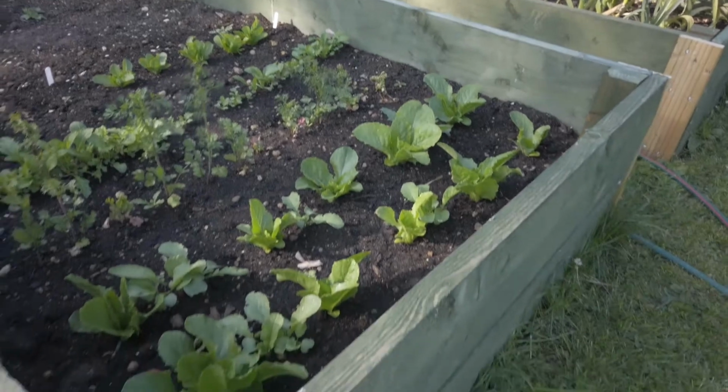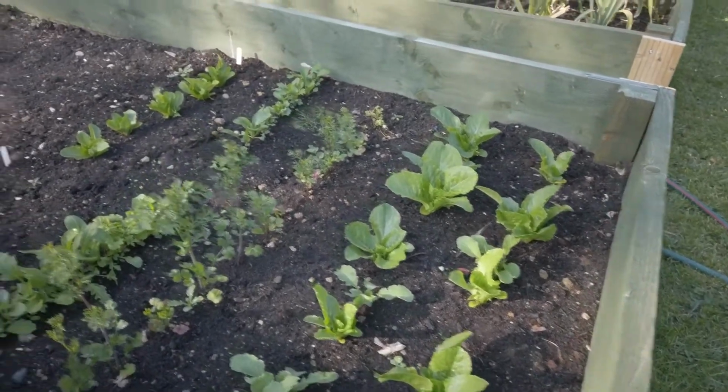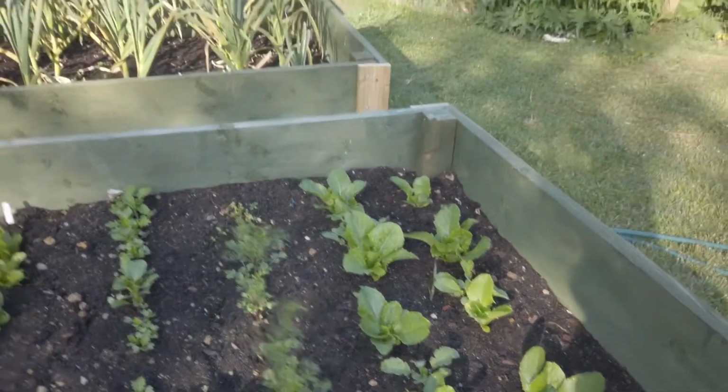My lettuces and a few herbs and a bit of salad leaves in this bed. The coriander is already bolting again, because we've had pretty much no rain at all, and I have to try and keep making sure they stay wet. I've sown a few more. I need to sow a few more lettuces so that I've got some successional sowing on the lettuces.